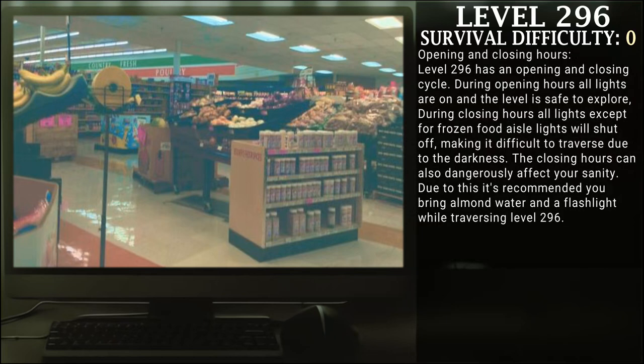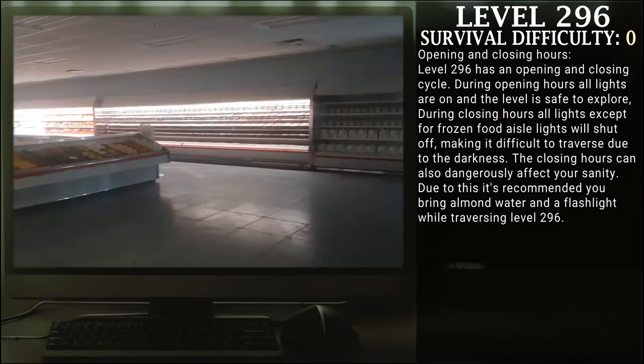Opening and closing hours. Level 296 has an opening and closing cycle. During open hours, all the lights are on and the level is safe to explore. During closing hours, all the lights except for frozen food aisle lights will be shut off, making it difficult to traverse through the darkness. Closing hours can also dangerously affect your sanity. Due to this, it is recommended that you bring almond water and a flashlight while traversing level 296.